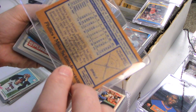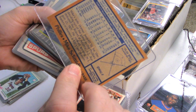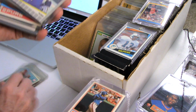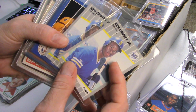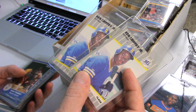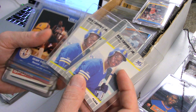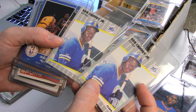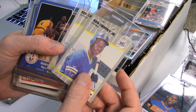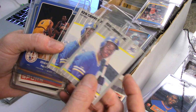Mike Schmidt, that one has gum on it. I remember that card having gum on it from way back when. Ken Griffey Jr. Now I've refamiliarized myself with these cards. I think they're only worth about 10 bucks a piece. So I'm going to pass from looking these up real quick. Not going to look these up right now. But they are in good shape.